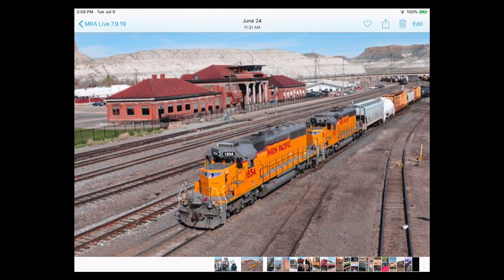And this is another one. I just thought I'd throw a diesel shot in there. There are a lot of diesel trains too, but there was a pedestrian walk bridge here. This is the town of Green River, Wyoming, with a neat, classic old railroad station, and then diesels.